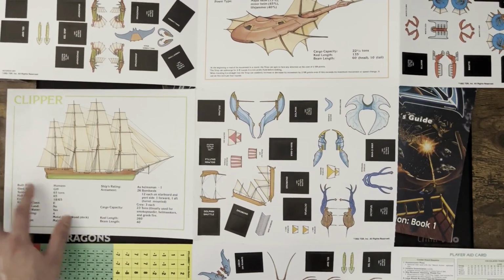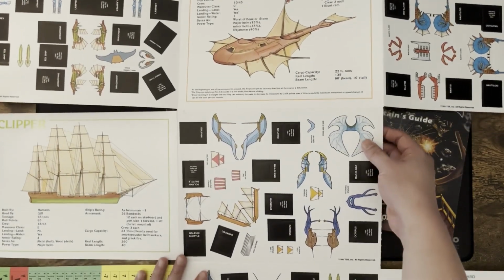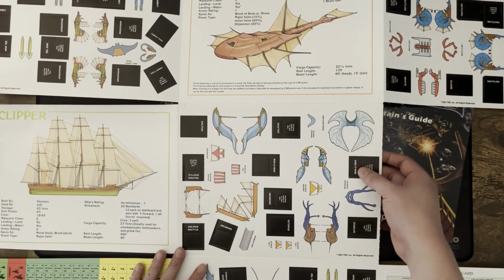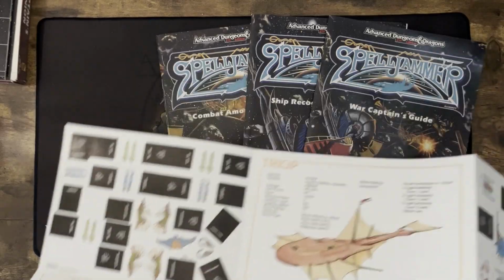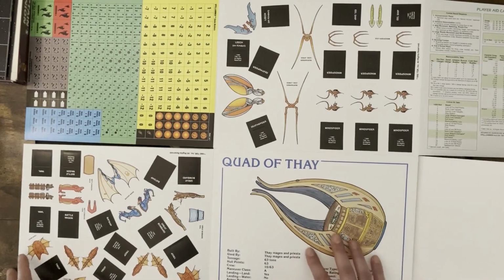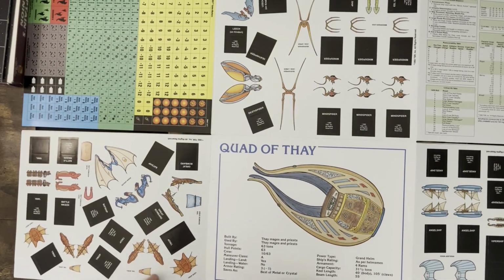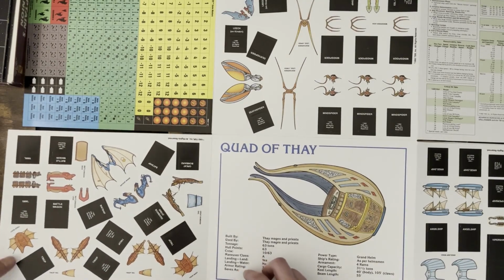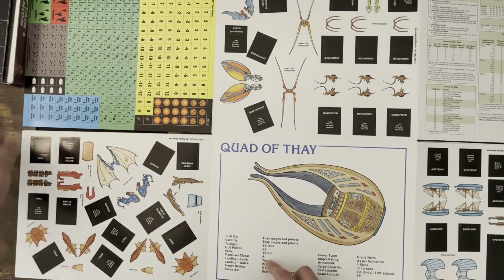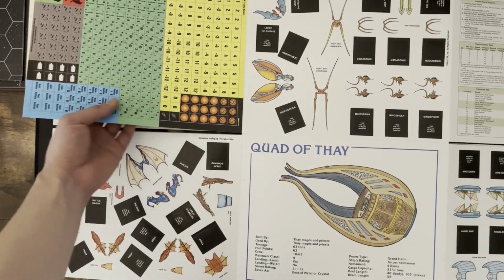There are 3 pieces of these ship cards like the Clipper and the Trio. These cards are actually model cutouts. You can punch these out and actually make ship models using these cards. And this is the other half. So it seems like the main shtick with this box set is the cardboard cutouts of the models of the ships. It's intended for you to build these ship models that you can use like miniatures on the hex map. And then we also have markers.